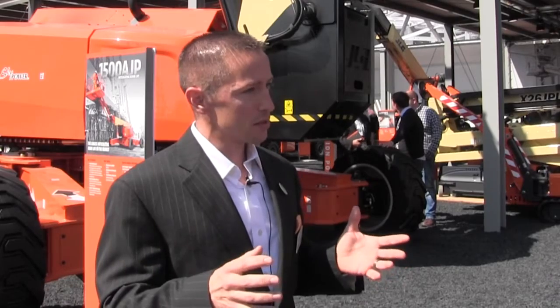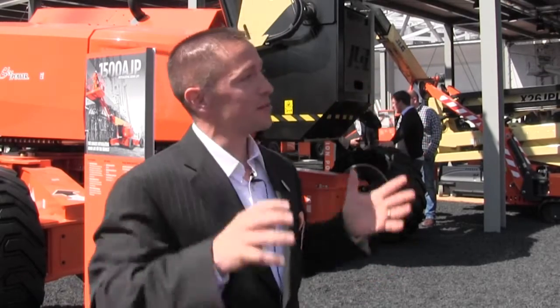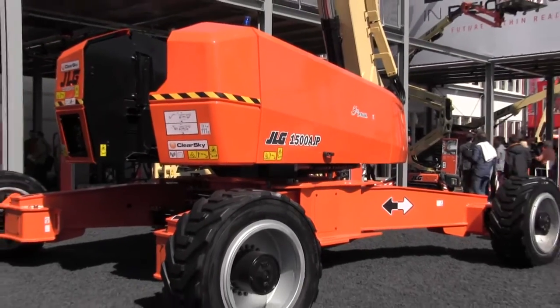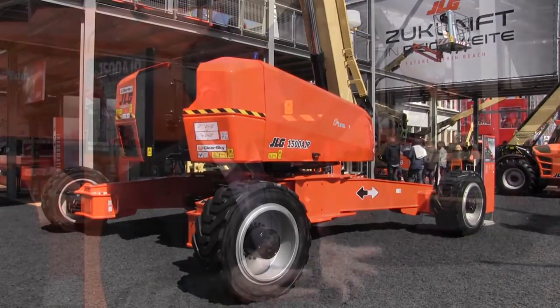In addition to that, if you've got an operator that is willing to drive this machine while they're up 150 feet in the air, like our other JLG boom lifts, you can drive it while you're fully elevated in the air. And for such a large machine, it does get down thanks to our hydraulically powered pivoting axles. It will still fit on most trucks, making it a fully transportable machine.